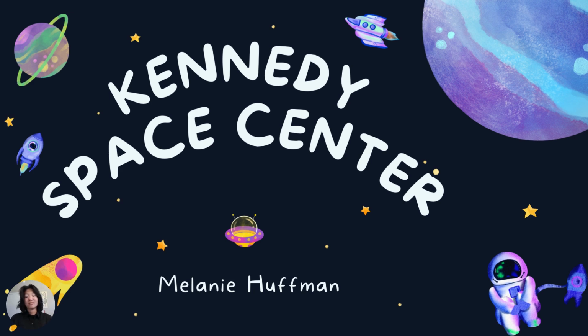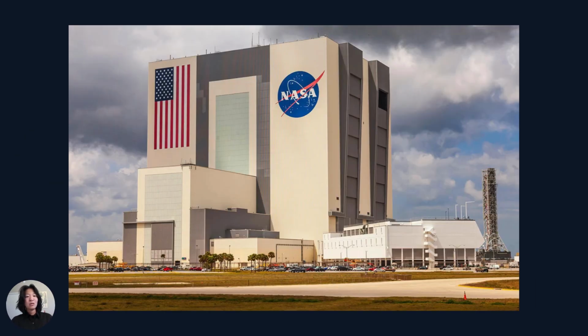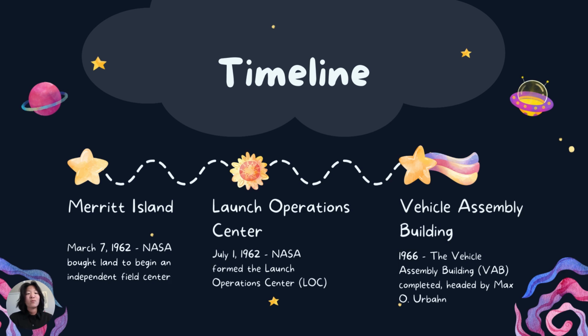My project is on NASA's Kennedy Space Center. Pictured here is one of the 700 buildings and facilities that make up the KSC. This is the Vehicle Assembly Building. It is located on Merritt Island, which is off the coast of Florida.